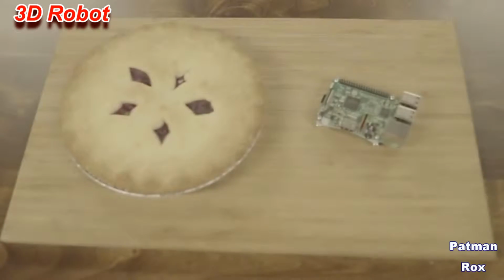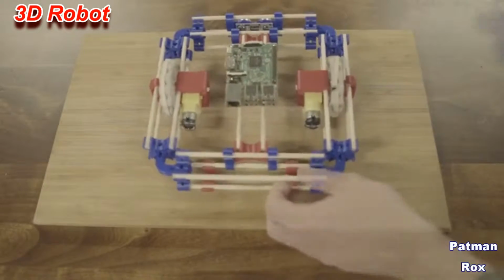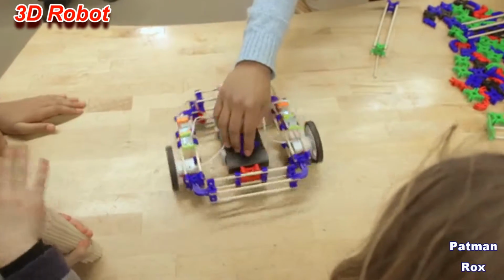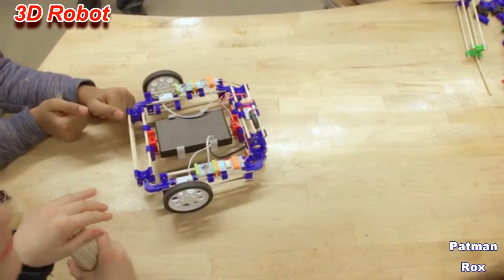Don't like the Arduino and want to use a Raspberry Pi? That's fine. We've designed mounts that let you add a Raspberry Pi to your robot. Or 6. We've also incorporated other popular electronics platforms like Littlebits and Microbit, and we're always adding more to the MakerPlace.